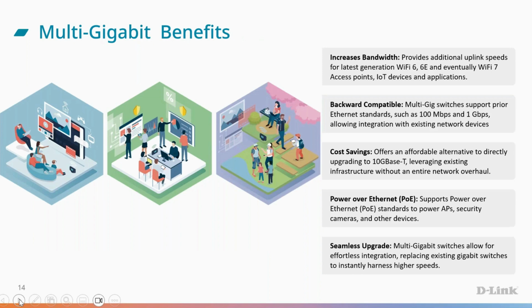So essentially, what multi-gigabit does is pretty simple. It increases the bandwidth on your network. It's designed to allow you to achieve faster throughput to those Wi-Fi access points, which I just mentioned, or other devices that are demanding some of that additional bandwidth. Not only that, it's also backwards compatible. So multi-gigabit switches are completely compatible with your 100 megabit, if you're still running it, or 1 gigabit services that you're currently offering. As I mentioned, it operates off of your standard Cat5e cabling.